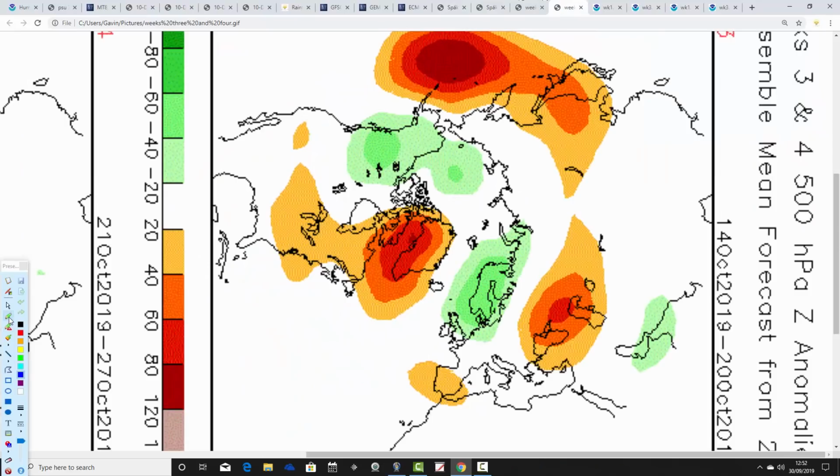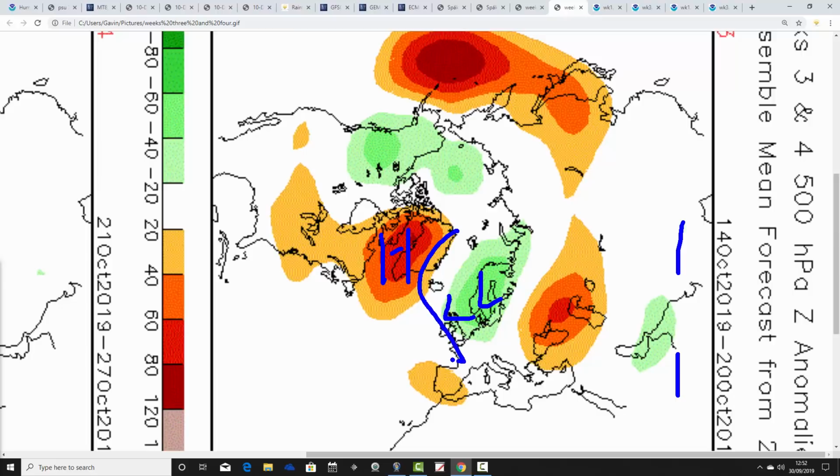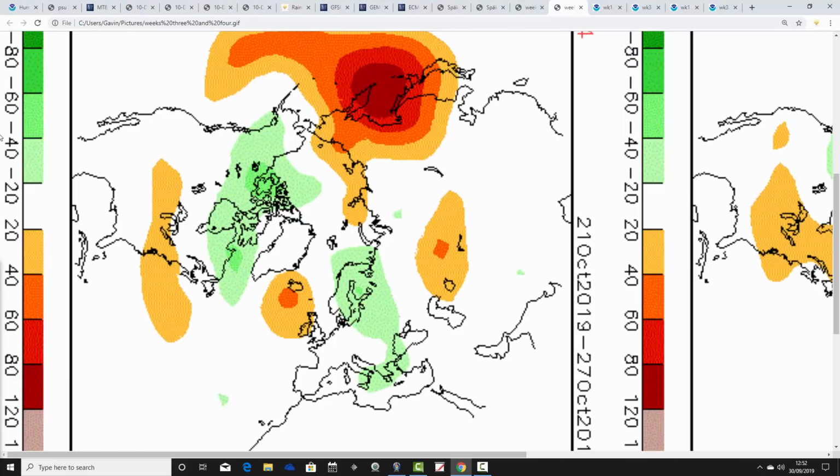Week 3 is looking unsettled as well. This is the 14th to 20th of October. This time, though, the below average heights are more over Scandinavia with blocking around Greenland. That could be a colder week. That could be bringing in the wind from a northerly, northwesterly direction. So a colder week 3 there from the CFS. Dare I say, for the north of Scotland, maybe some wintry showers.